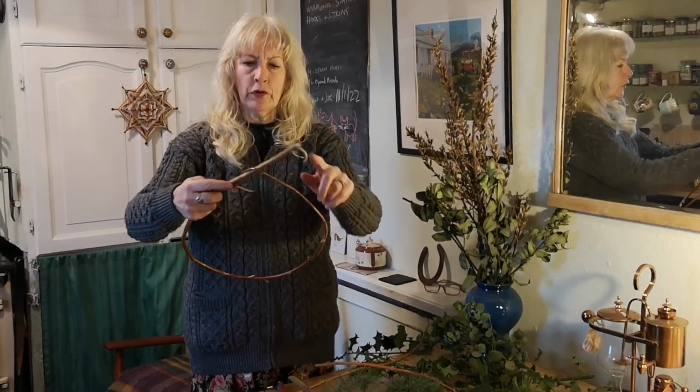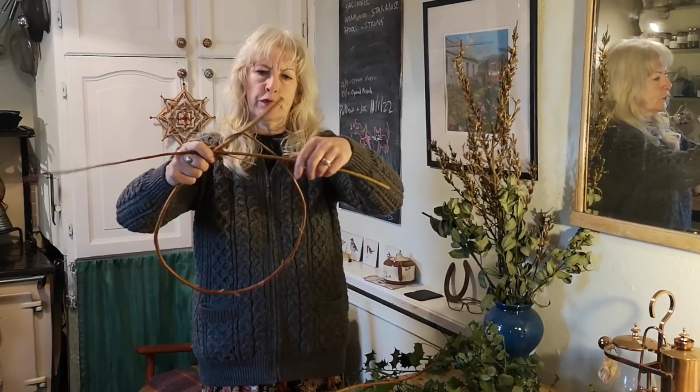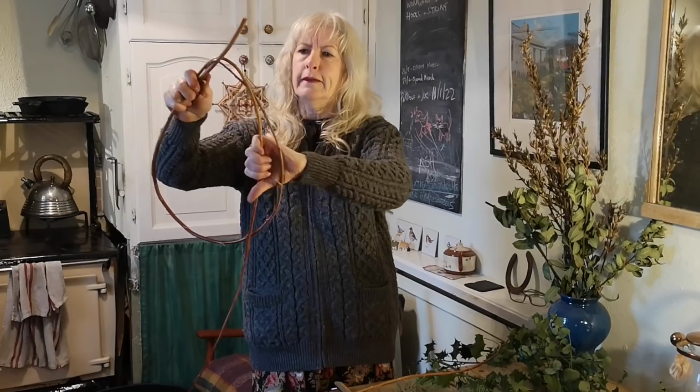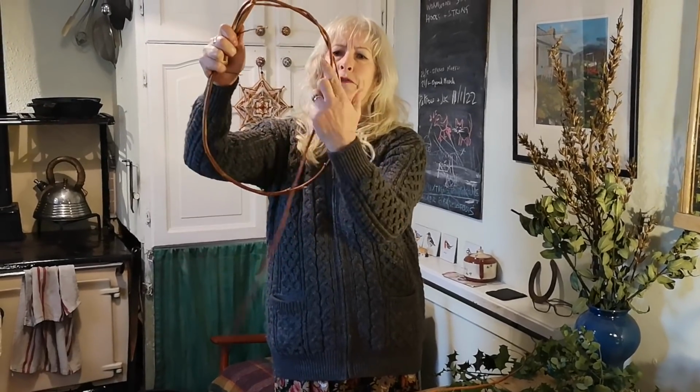So I've got a big end. I can cut that off later when we've got this stabilized. So I'm now going to just weave in another piece. I'm going to do it the opposite way. And these just wrap around inside one another because they're very flexible.